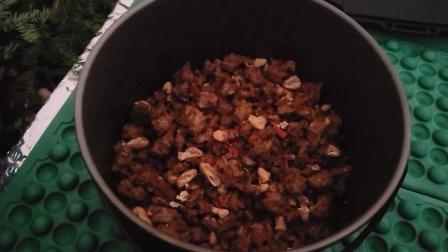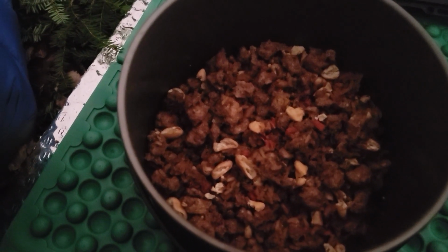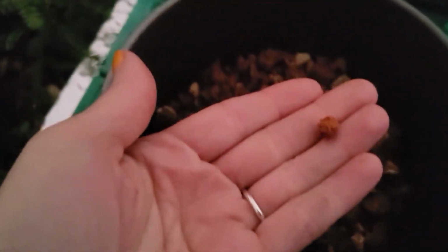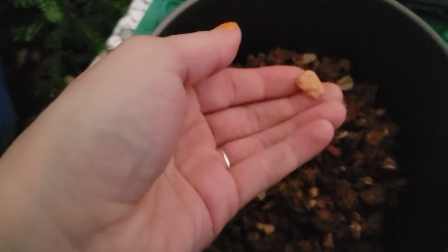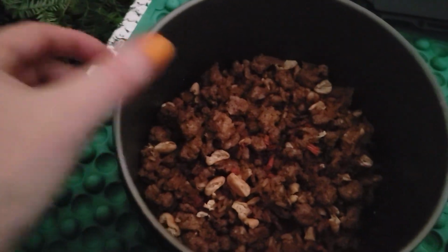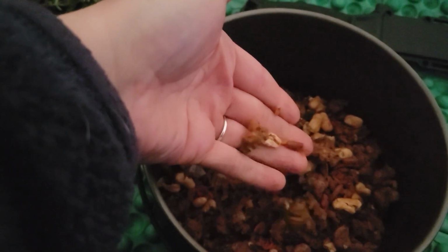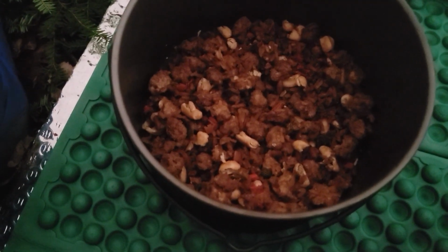Tonight's dinner is a rice, white bean, ground turkey, and veggie soup. You can see there's some dried peppers, I think. And these are the beans. They look like popcorn almost. They explode when they dry. And rice. Lots of seasonings in there. Really, really good, hearty, cold weather meal.